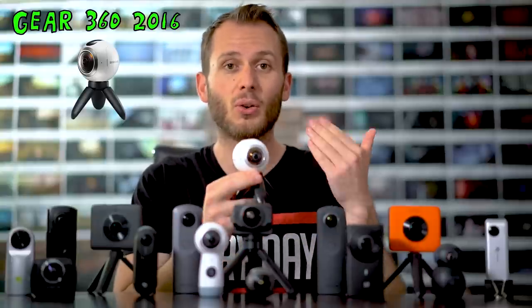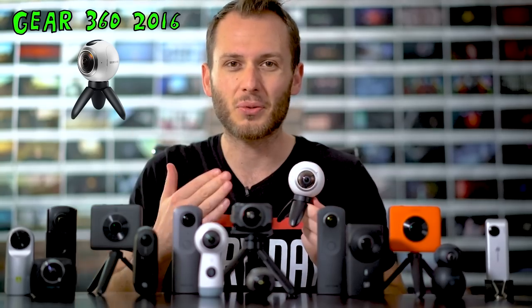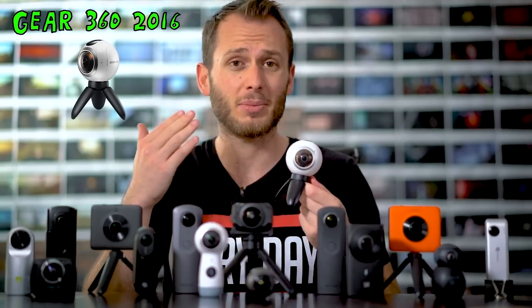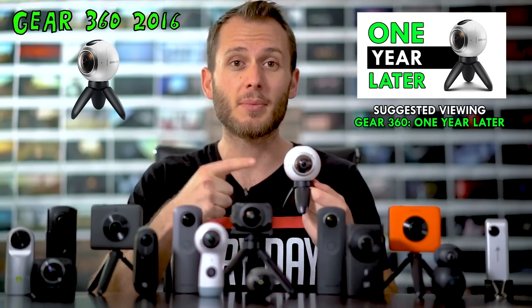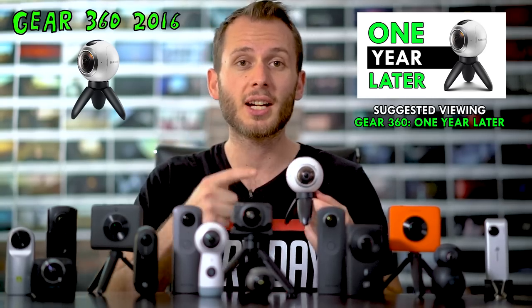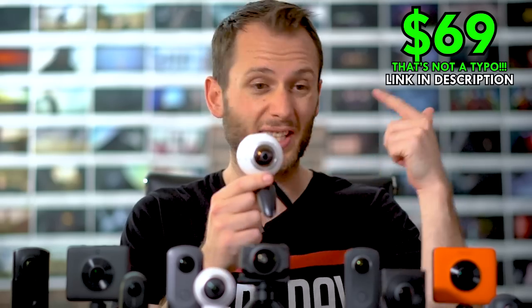However, this is still an awesome camera and delivers a very good result. Look, it's outdated in a lot of ways, like it doesn't have 6-axis stabilization. It does have a number of flaws, and I did make an in-depth review of this camera around a year ago, so you should check that out. However, if I only had 100 bucks to spend, I would definitely buy this camera because it's freaking awesome.